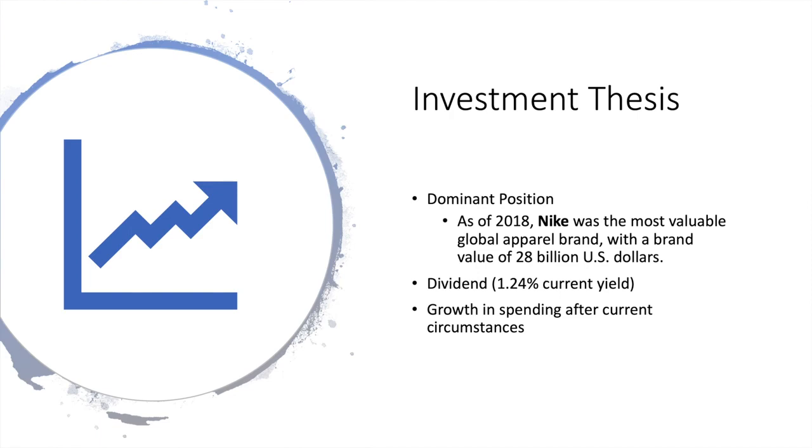Then we move on to our investment thesis. Of course, with any investment, you want to make sure that you have a couple of points as to exactly why you're even investing in the company stock in the first place. So one of the things that we can look to is the dominant position that Nike has. This statistic right here, as of 2018, Nike was actually the most valuable global apparel brand, and it had a brand value of 28 billion US dollars.